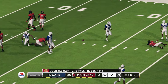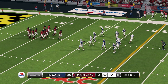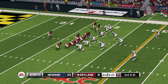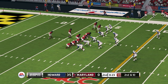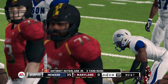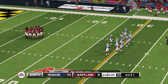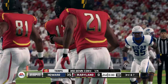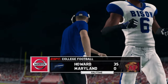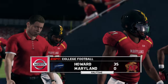Fires back to the tailback, but he can't bring it in. Number 5, intending receiver. It's 2nd and 10. Ball on their own 19. They get nice yardage on that run. That's a gain of 4 on the play. That makes it 3rd and 7. One half remains, but it looks like we might have a major upset brewing. The score here at Bird Stadium is the Bison 35, the Terrapins nothing.